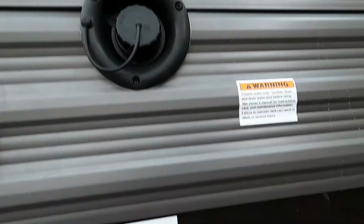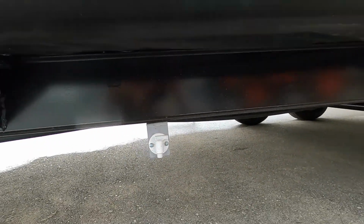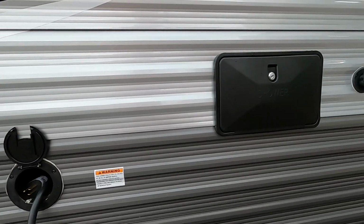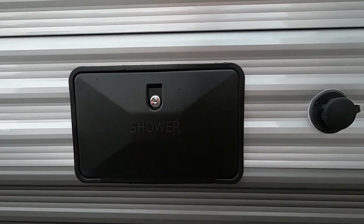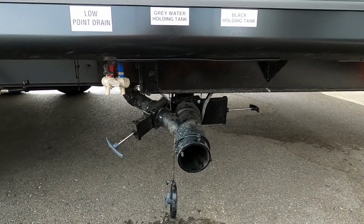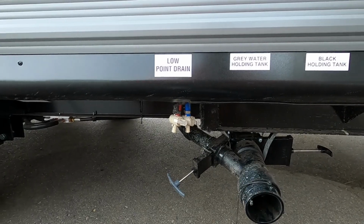There's your fresh water. There's your freshwater drain. Come back here, there's a vent for your microwave, your city water, your power, and an outdoor shower, hot and cold. Your black tank flush, we'll talk about that when leaving the campsite and dumping our black tanks. You also have a low point drain here.